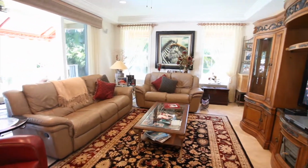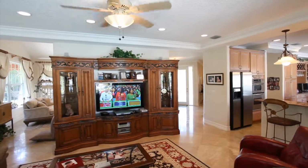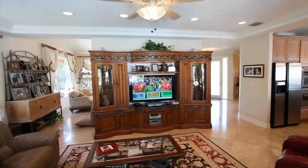Gather with family and friends in this casual family room and enjoy views of the Intracoastal.